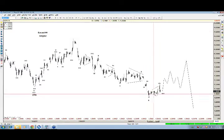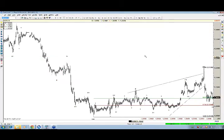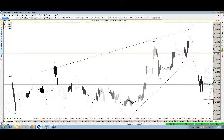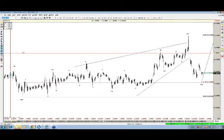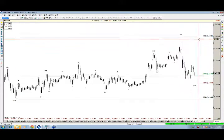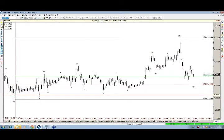Now, let me explain to you guys this little part right here. That little part right there, my favorite count goes like this. This is my favorite count right there on the euro, and I'm going to explain to you guys why. And you guys are going to draw, like always, your own conclusion. It's not having a bias, it's being practical. This is my favorite count as of this morning. I want you guys to follow it with me. What do you guys have?